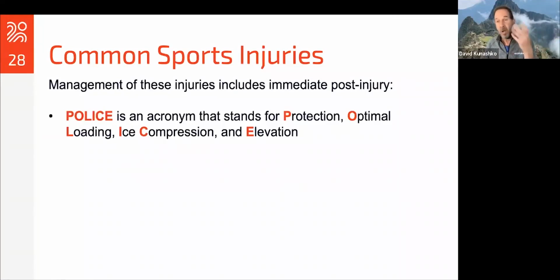Now, everyone's heard of RICE before: rest, ice, compression, elevation. POLICE is just another sort of upgrade to the standardized RICE treatment, and it stands for protection, optimal loading, ice, compression, and elevation. So you want to initially protect the area from further damage. You want to load the injured area as you heal to prevent the area from getting weaker.